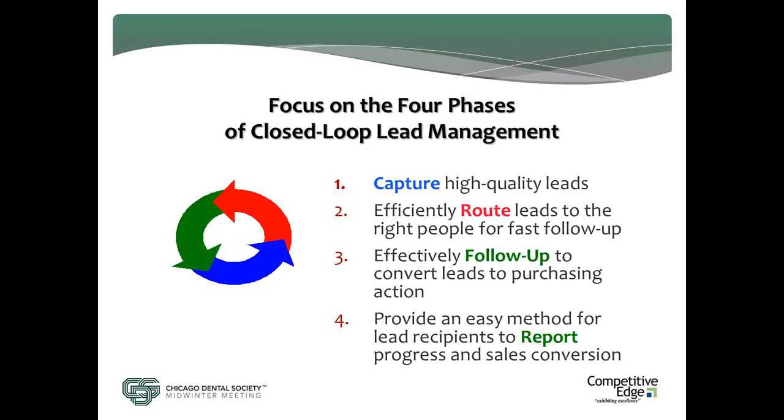What I'd like you to do right now is look at these 4 phases. I'd like you to score yourself on a 1 to 5, your company. 5, you're very effective, you've got this nailed. 1, it's flat out ineffective. This is not being addressed well. So score yourself on these 4 factors on a 1 to 5.